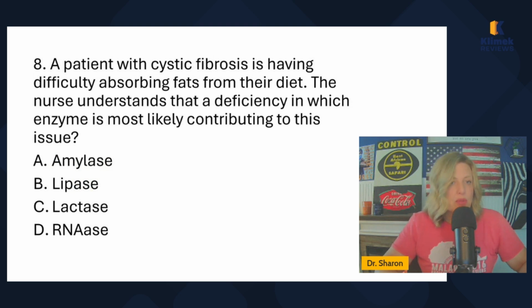Number 8. A patient with cystic fibrosis is having difficulty absorbing fats from their diet. The nurse understands the deficiency in which enzyme is most likely contributing to this issue: amylase, lipase, lactase, or RNase. Okay, so ASE is the suffix. ASE is the ending that's attributed to enzyme. Anytime you see a word that ends in ASE, it's an enzyme. Okay, so basically what it's saying is these are all enzymes. Amylase, lipase, lactase, and RNase are all enzymes.